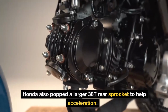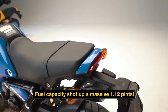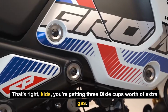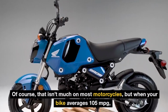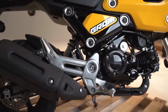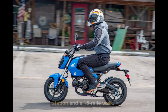Honda also popped a larger 38T rear sprocket to help acceleration. Fuel capacity shot up a massive 1.12 pints. That's right, kids, you're getting 3 Dixie cups worth of extra gas. Of course, that isn't much on most motorcycles, but when your bike averages 105 miles per gallon, it could be the difference between casually refilling at the gas station and a 15-mile walk.